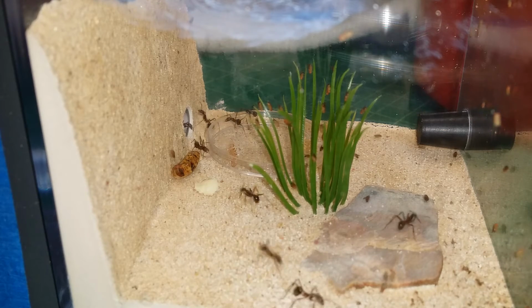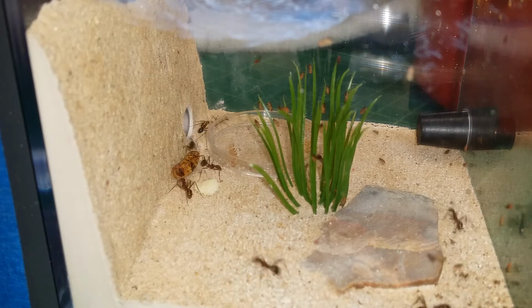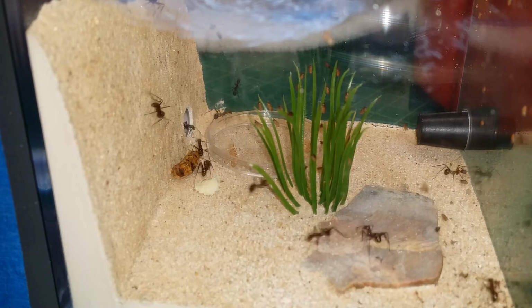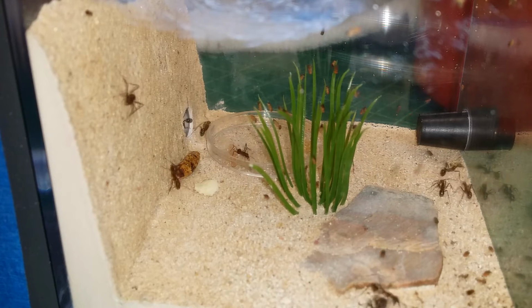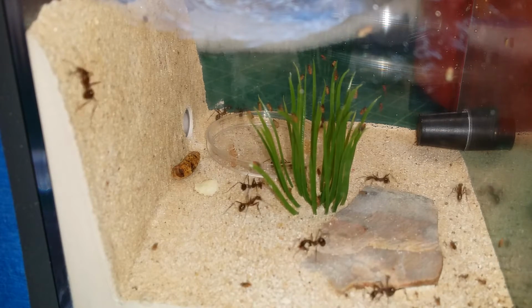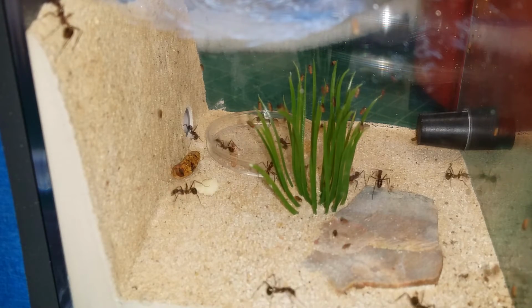What do you think, guys? Pretty good hunters? Yeah, they'll have these guys cleared out there. I'm gonna look inside the nest. Oh yeah, they're happy. There's actually a couple inside the nest that they're chasing around in the upper tiers.